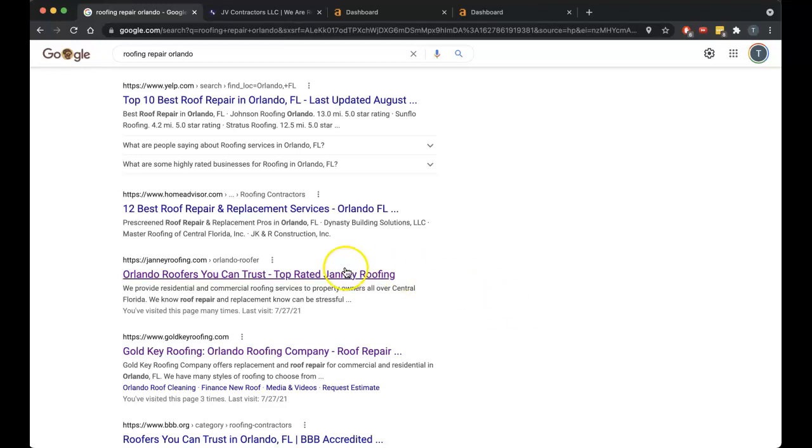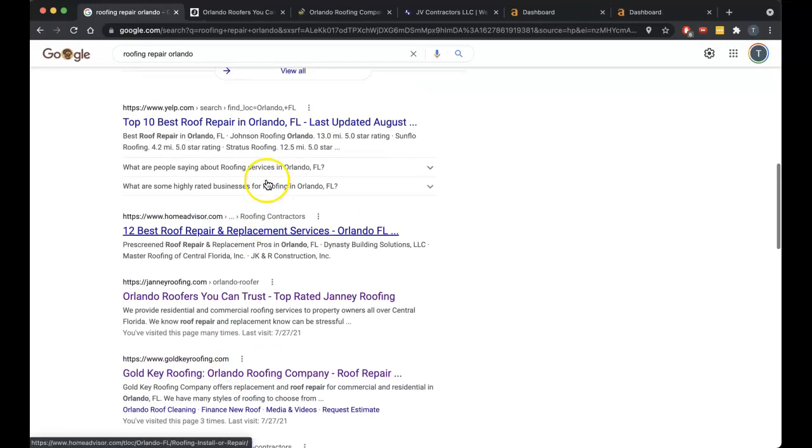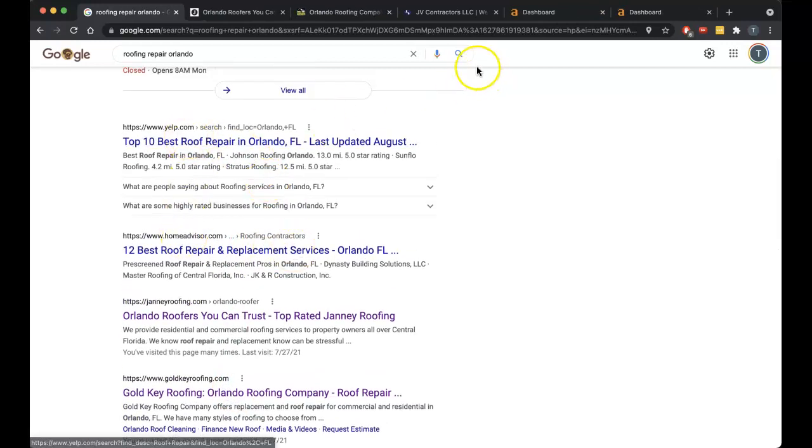The third thing I want to go over is content. I'm actually going to bring up the two top roofers in this list. Yelp and Home Advisor would not be considered roofers.